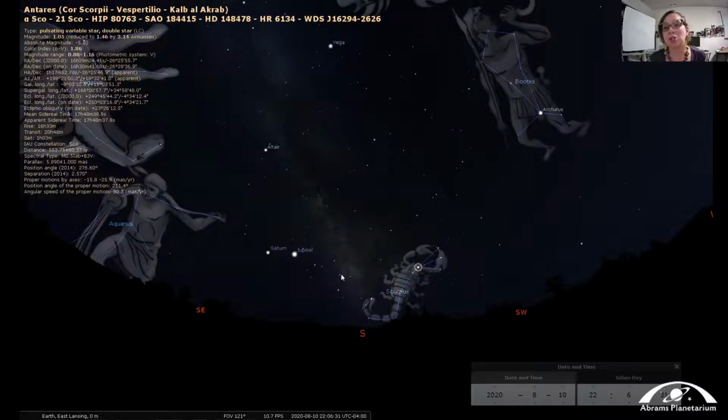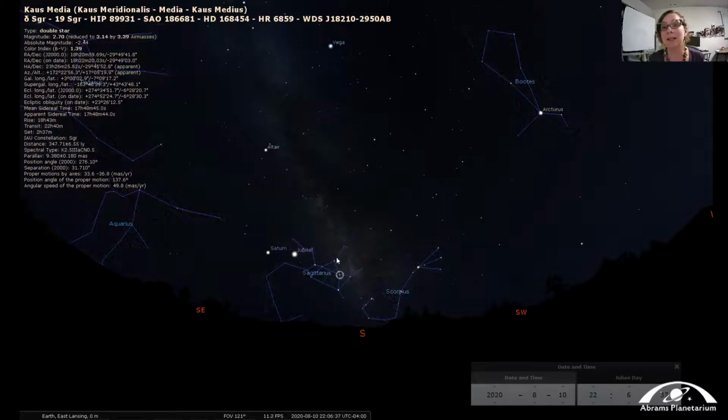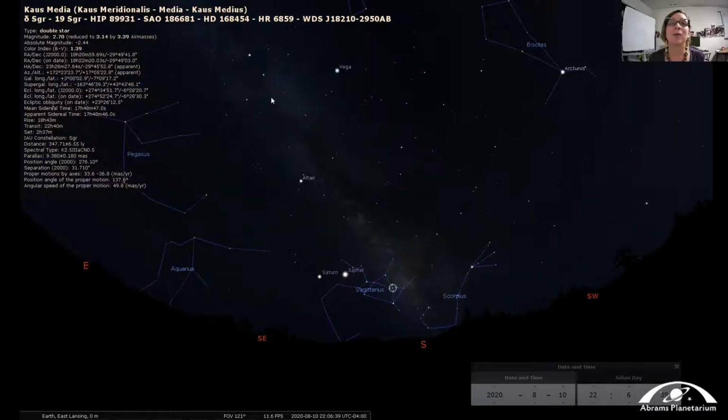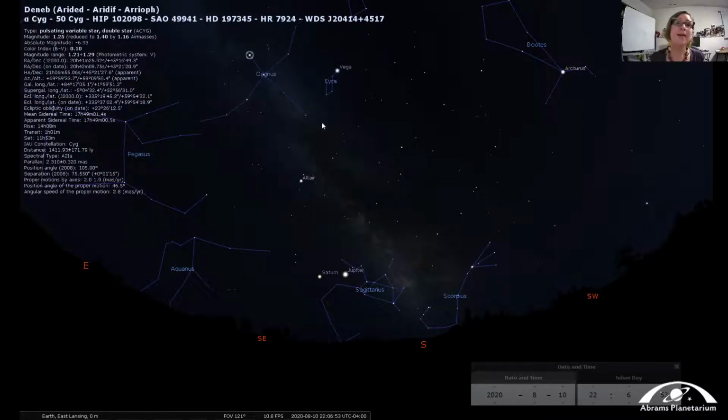A few other things just to show you real quick. We do have Sagittarius the Archer, which is marked by this teapot right here. And then we have 3 bright stars that come up in the summer that form a triangle. So guess what we call it? The summer triangle. We have Vega in the constellation Lyra the Harp. We have Deneb in the constellation Cygnus. So Cygnus is either Greek or Latin. I don't remember which one right now.